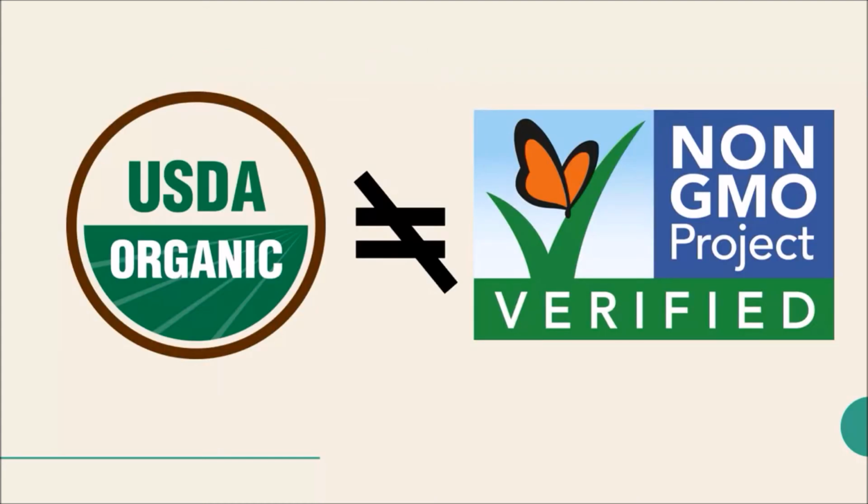In this case, organic doesn't mean non-GMO. More testing would be required to really see if the organic label holds any meaning when it comes to GMOs, but in this case, organic corn can still be genetically modified. So next time you're at the grocery store, think about what you're really buying.